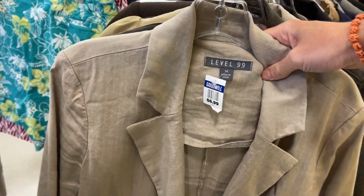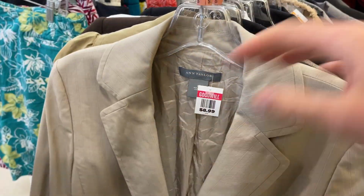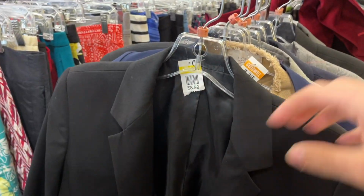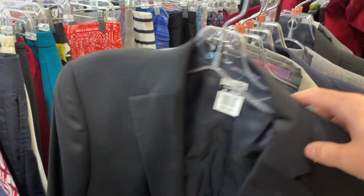I suppose once again let's move on to the coats. This store unfortunately had quite a small coat section, and it was mainly vintage blazers, so I didn't really find any coats here.